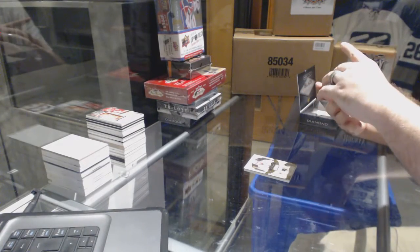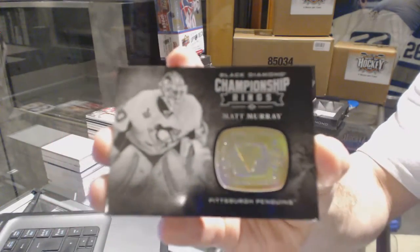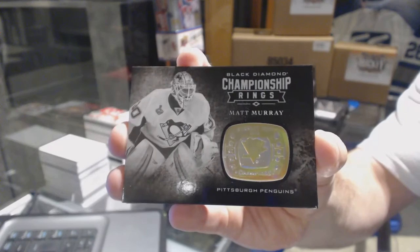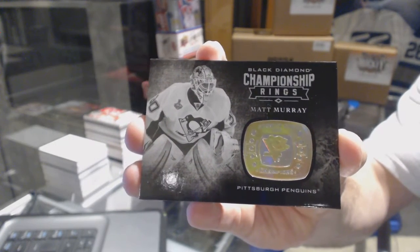We've got a championship rings for the Pittsburgh Penguins, Matt Murray.